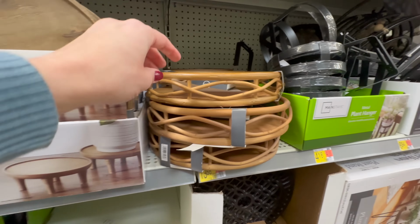And I like how, again, it has that drainage thing in the bottom, and then it also has the pads to protect your surfaces. So just take a look at all that texture there. And again, it just really, to me, looks very high end. And again, only $5.